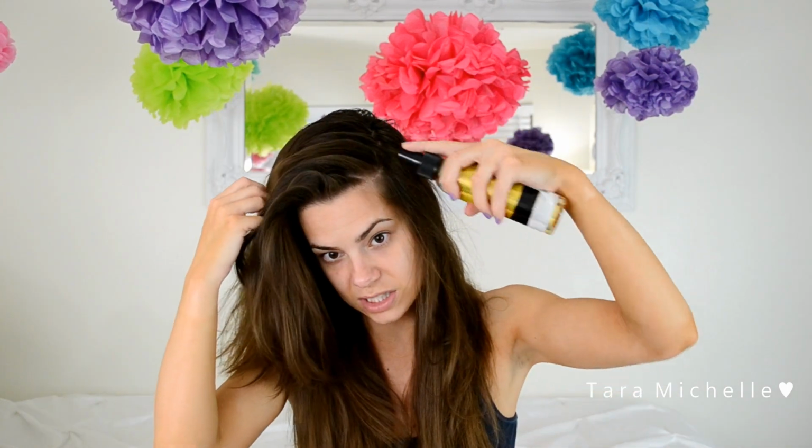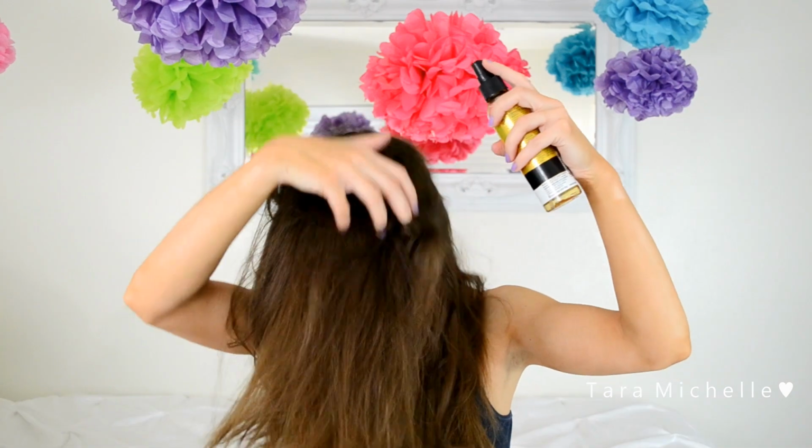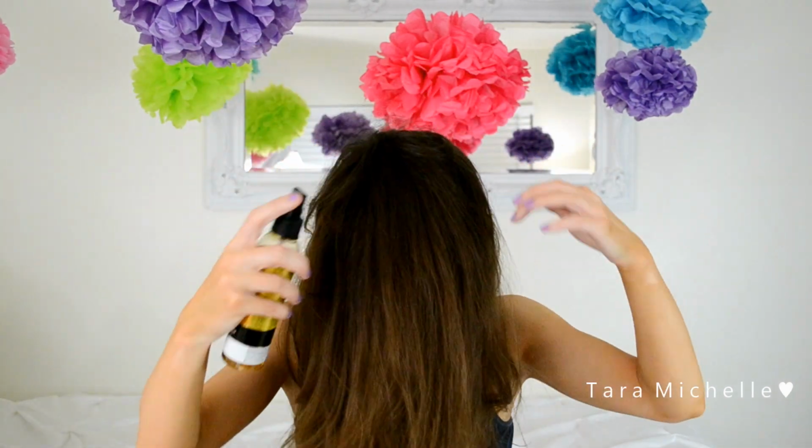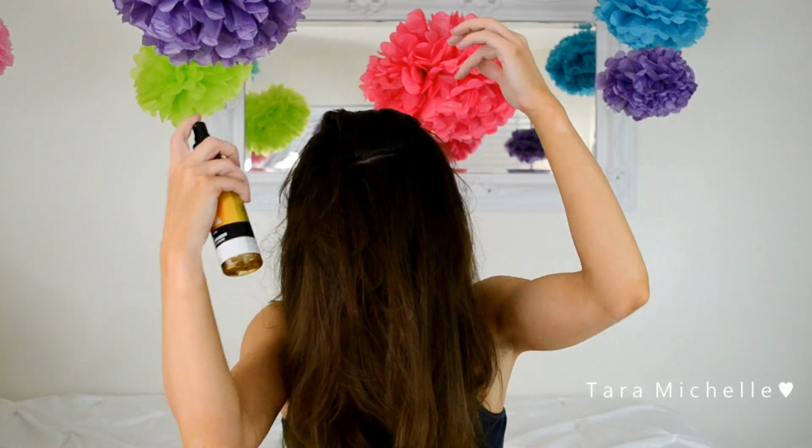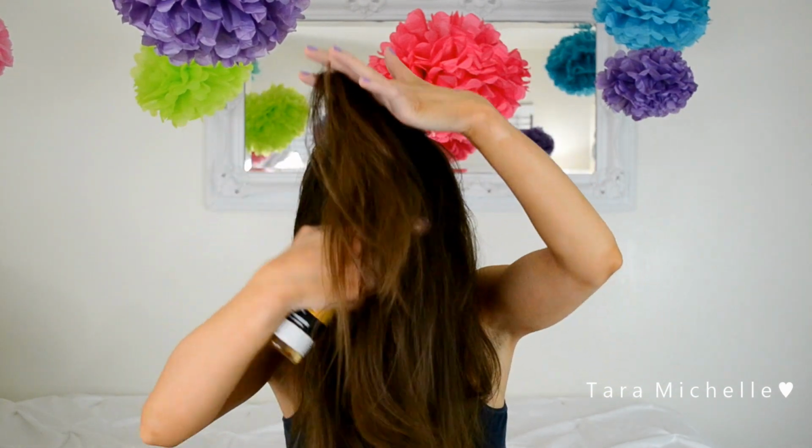I just part my hair to the side and give a good spray through here, and then I bring it down and spray here, and then I do the other side, and then I section off all of my hair on top of my head and spray it, so you get the gist of that, right? And look how awesome my hair looks.